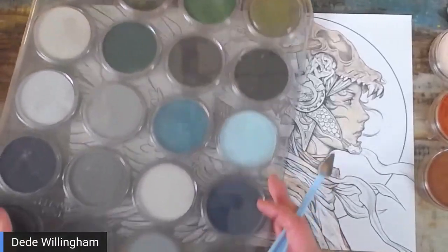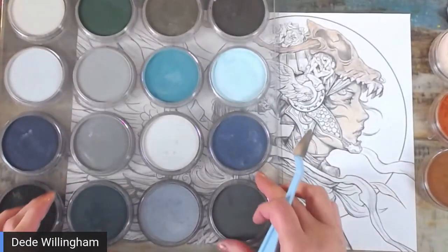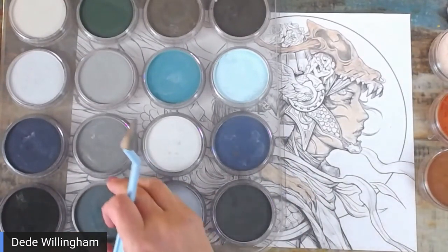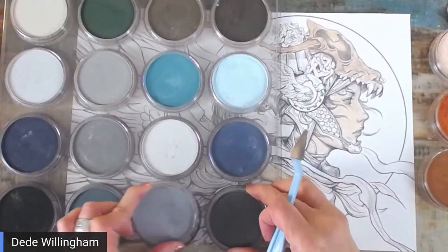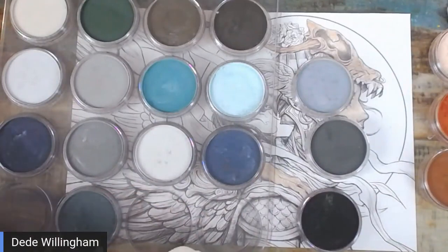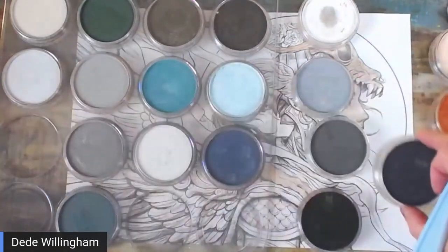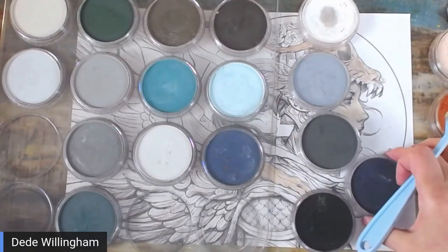Let's see. Do I want a blue gray? This one is turquoise, extra dark. That's going to come off really blue, though. I should probably go with the grays and a black. And, of course, I'll get a white. Get all that out. Okay. And then let's see what else. Probably this dark blue, which is Payne's Gray, extra dark.